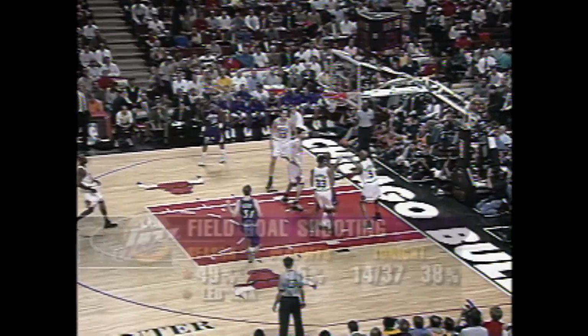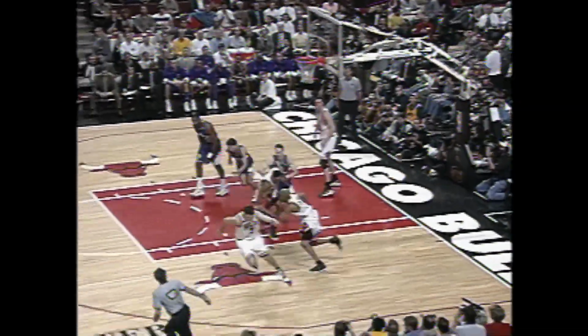Malone got it. Scoring champion. All of his numbers were down at least slightly. Keefe has it blocked.